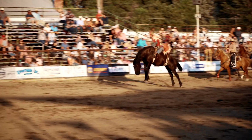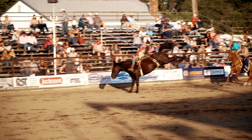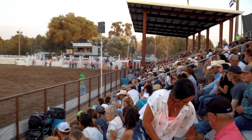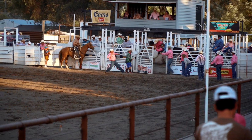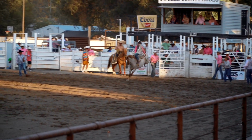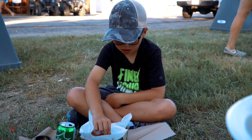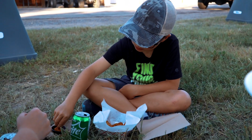Last night in town, we went to the Owyhee County Fair and Rodeo. We saw some calf roping, deer wrestling, bronco riding, and even saw some bull riding. They started the evening off with mutton busting, and I thought I could do it too. And fair food, my favorite.